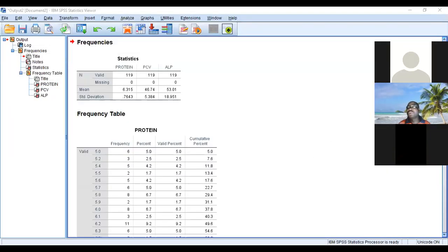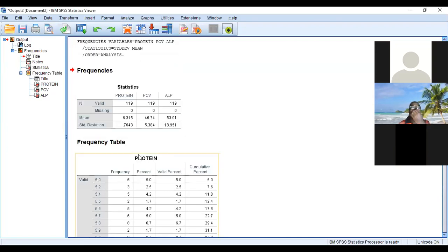So look at the first table. The first table is the one showing their mean and standard deviation. Can everybody see? So protein, PCV, phosphatase. Look at the mean. The mean of this one, 6.315. Standard deviation, 0.7643. Then the mean for this one, 46.74. Standard deviation, 5.384. The mean for this one, 53.01. Standard deviation, 80.60.